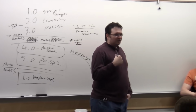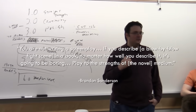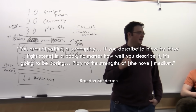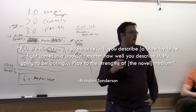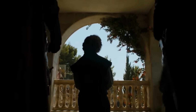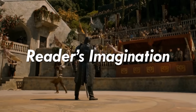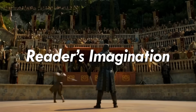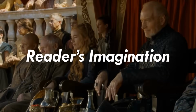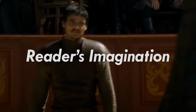Renowned fantasy author Brandon Sanderson discusses fight scenes in saying, "You are not writing a screenplay. If you describe a blow-by-blow fight scene in a book, no matter how well you describe it, it's going to be boring. Play to the strengths of the novel medium." Arguably, the greatest strength of a novel is the reader's imagination. That is why generalized descriptions like "they tussled on the ground for half a minute" work. The reader will likely better imagine it than you. But there are two things that you can do to give them the tools to best do that.